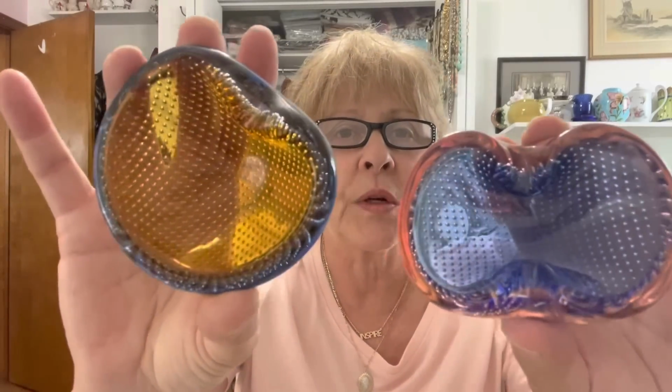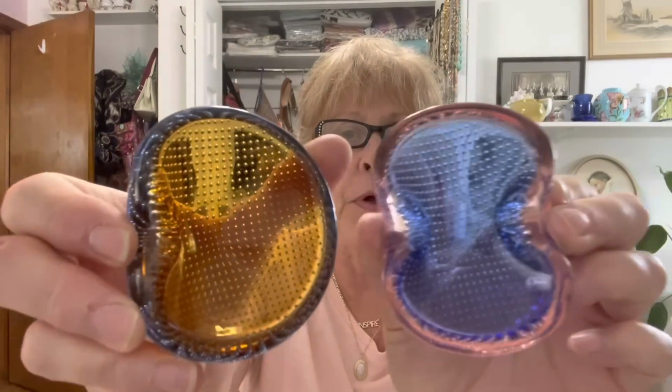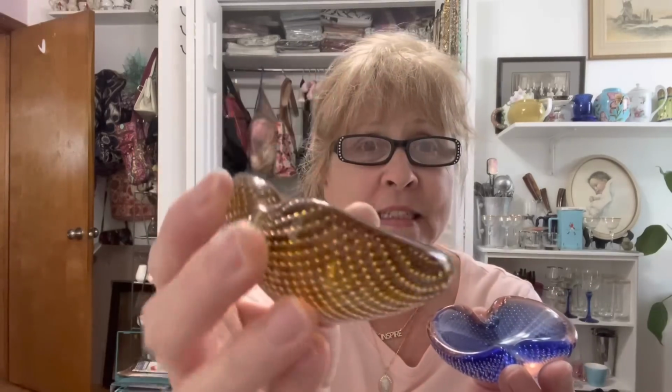Let's see. I did get these, and I can't remember where I got them. I don't know, but they're these blown glass controlled bubble little, I believe they're ashtrays because it does have the little indent for the cigarette, but these could be used for little trinket dishes or whatever, you know? So I got those. I like those.